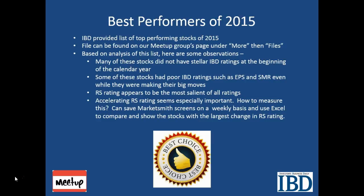And I'm going to do this actually. I'm going to set up a screen like this in April and start looking at this to study this for the rest of the year to see how this really works out. So I'm just going to take a snapshot of RS rating for maybe all the stocks in MarketSmith, or maybe everything with a certain RS, with a certain composite rating and up. And I'm going to have Excel do a comparison each month. And then you could look for the stocks that have the largest change in RS rating.